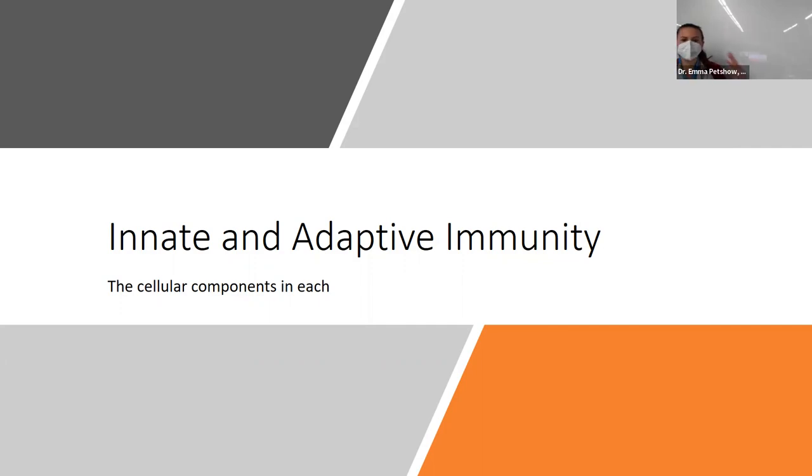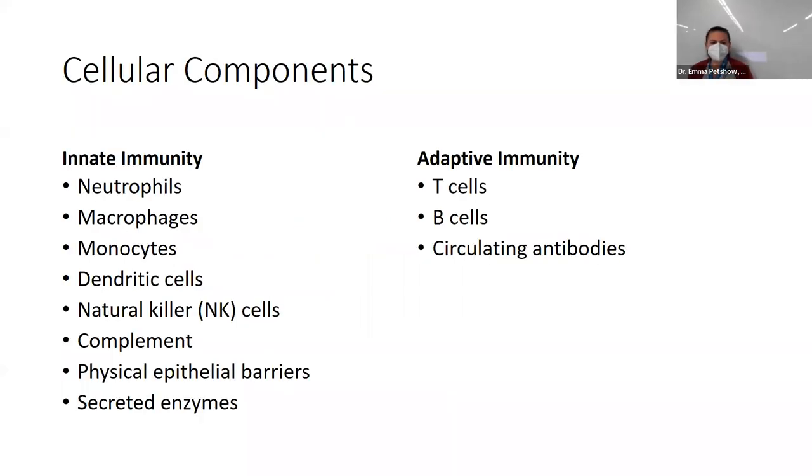So first, before we can understand what these different functions and different cells do specifically, we need to understand the differences between innate and adaptive immunity. So we'll be referring to these both throughout. And there's different players, your cellular components, your cellular makeup of innate immunity versus adaptive immunity. So innate being your body's general first response, adaptive being more of its specialized response to a foreign invader, right?